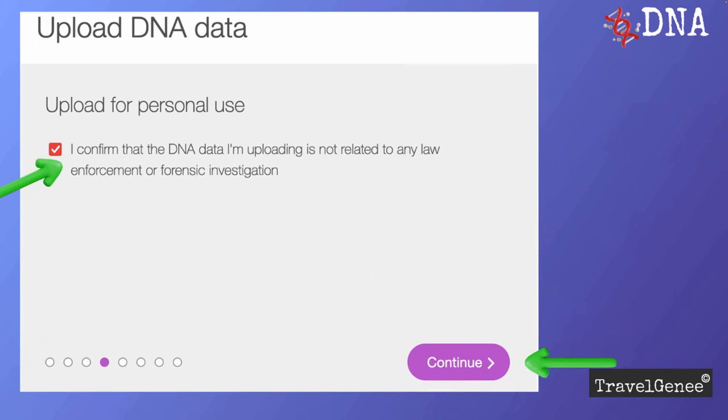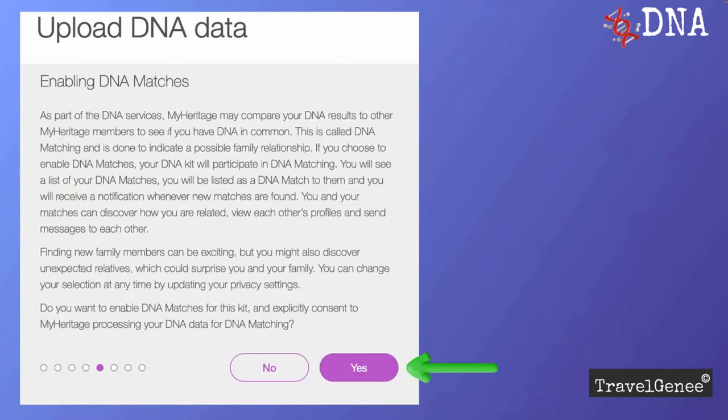However, the importance of this requirement means that they've listed it separately in the process, just in case those loading up just ticked and did not read the terms and conditions. Again, as I said earlier, it's important that when you're doing this, you read through the text. So there's more choices. This one's giving consent enabling DNA matches for this kit, and includes a warning that you might discover unexpected relatives that might surprise you and your family. So you make a choice and click continue.